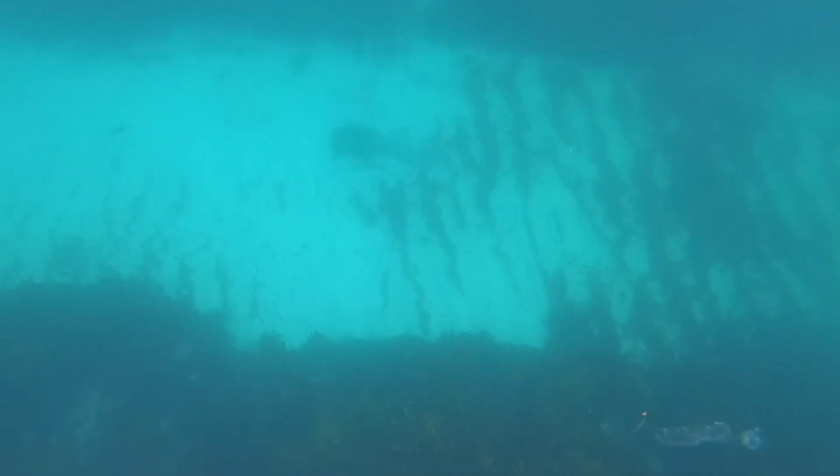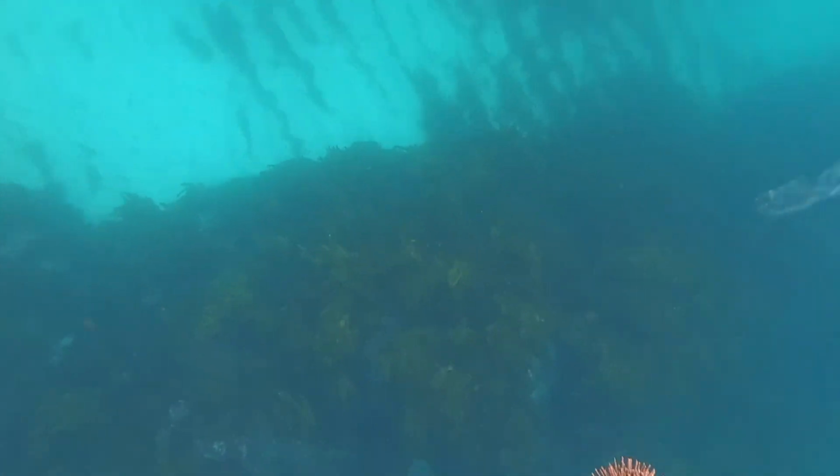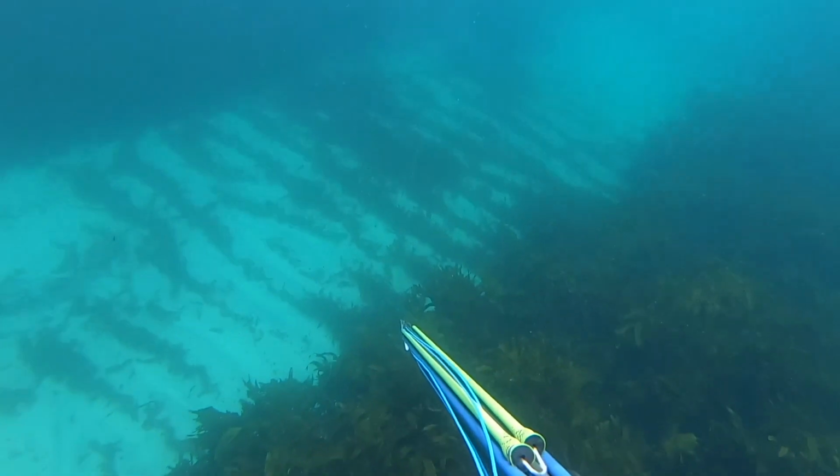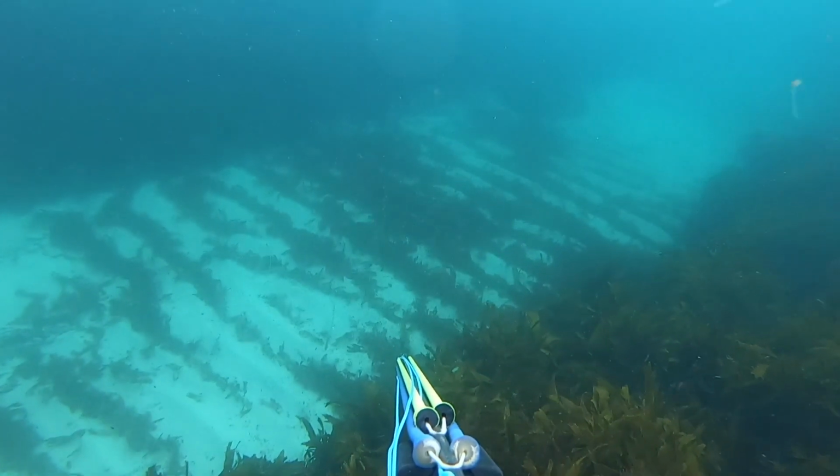Now this means the pressure is pretty much immediately off for us. We've got our target species, we've got exactly what we came here for. Now as I was swimming back to the boat, I did notice a John Dory on a weed line. So I grabbed the first gun I could see and headed back to the spot.